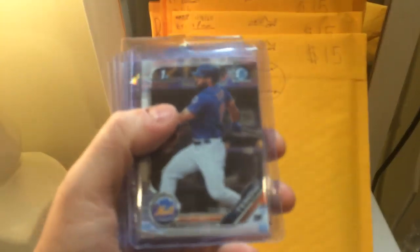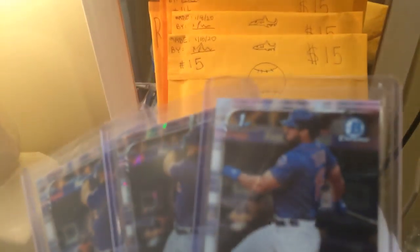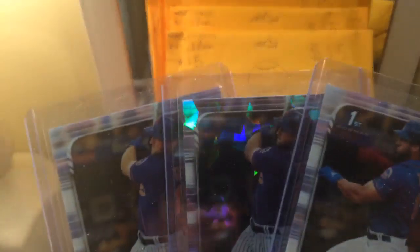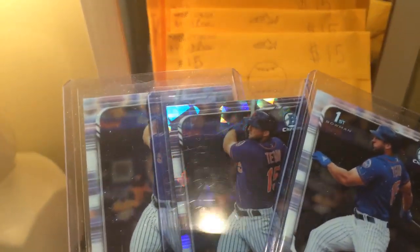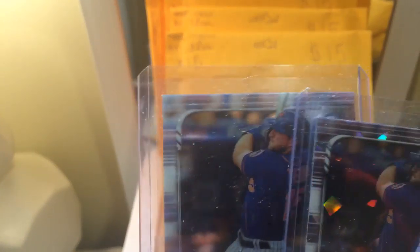Alright, Michael L.'s first one. He won all three Pete Alonsos. His first Bowman, the Bowman Sapphire one. That's really nice. That alone goes for like $5. And the regular Bowman Chrome from Bowman Draft. So we got three Tim Tebows there.